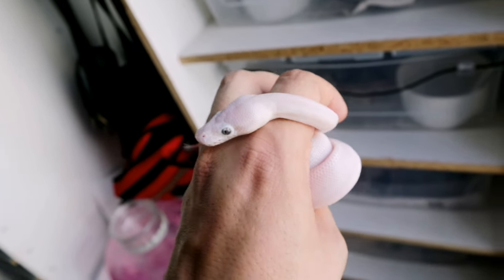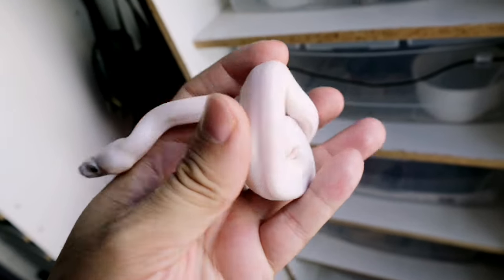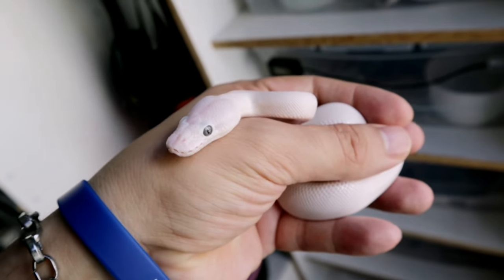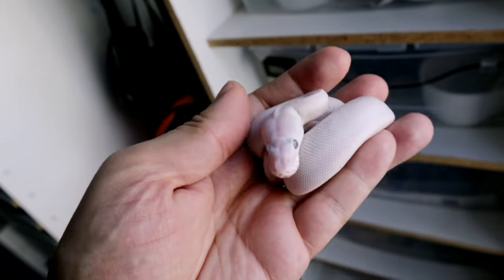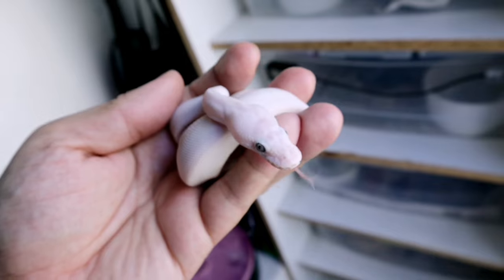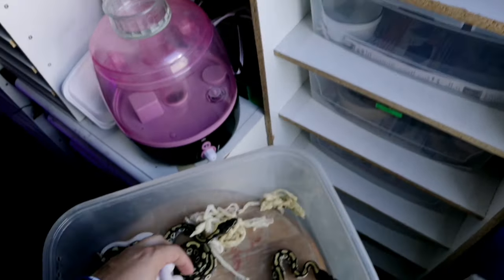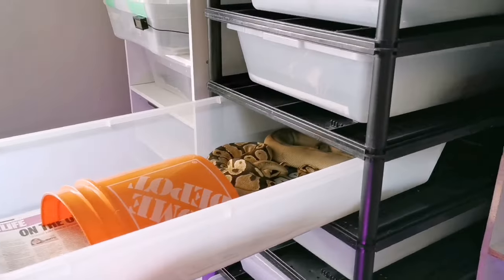And if they don't, then eventually I start force feeding, but I've never had to do that with a ball python. So that's one good thing, I guess. Whereas the boas seem to eat faster right away, I have had to force feed some of them. There we go. Very nice. So that's our little ball python update.